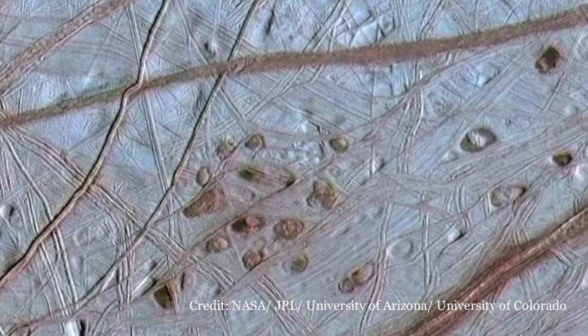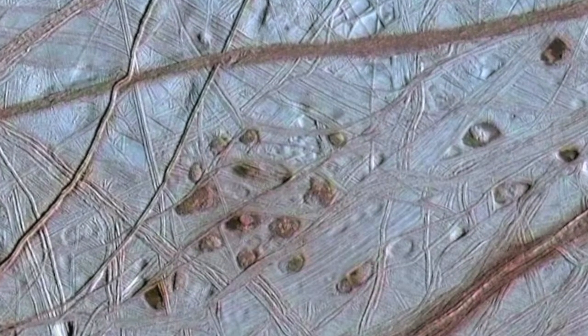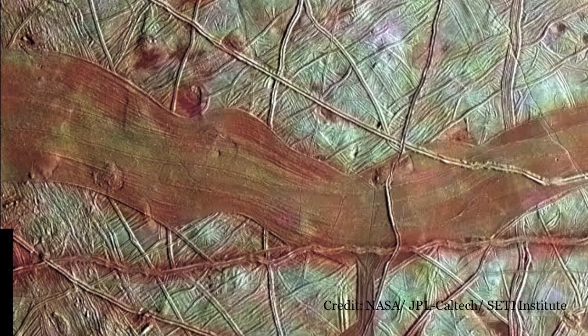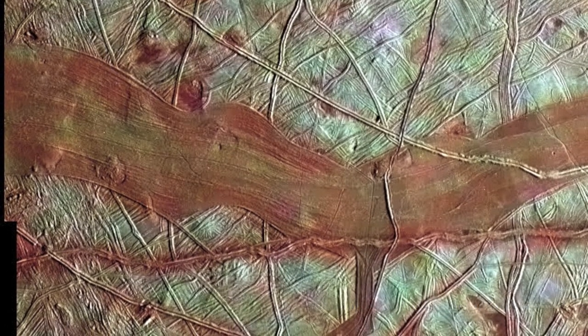It is highly likely Europa harbours a huge ocean of water, and breaks in the plates of ice may allow any microbes to reach the surface. NASA are now looking for ways to probe the surface and are hoping to achieve this for only $1 billion.